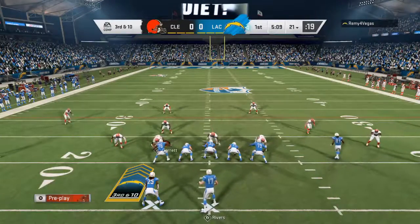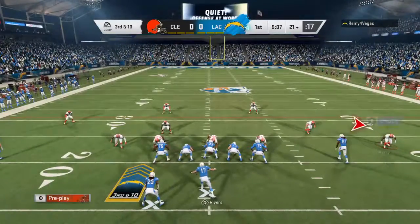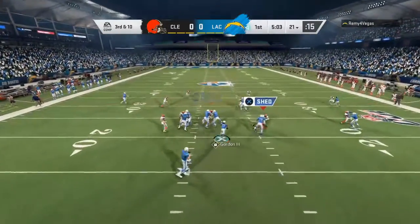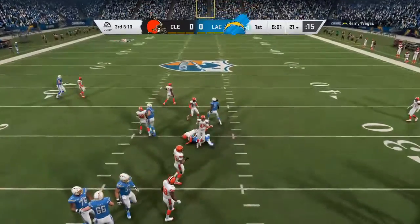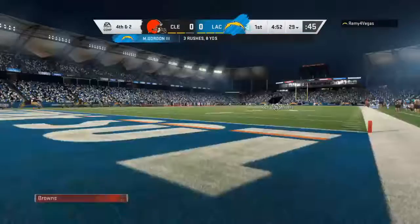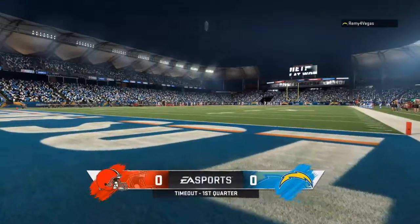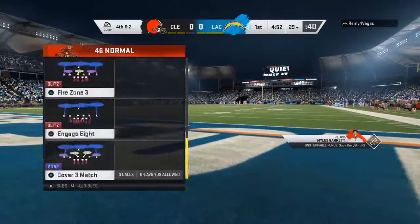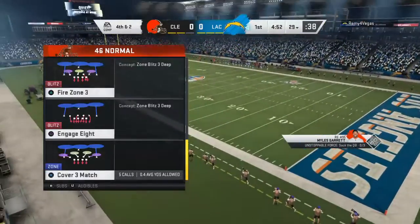Run 80. Switch gears. Check 3. They'll give it to Gordon out of the shotgun. And they'll get him down 2 yards shy after a pickup of 8. 4th and 2. And now a timeout called defensively by the Browns. They'll have 2 remaining as we step aside here in this first quarter.